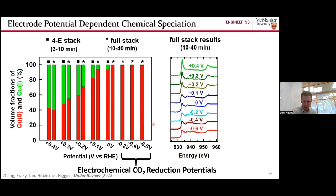And as I highlighted, it's these negative electrode potentials, minus 0.2, minus 0.4, minus 0.6 volts versus the RHE, which is where electrochemical CO2 reduction can occur. And we are basically pure metallic copper under these conditions, telling us that metallic copper is the active site for CO2 reduction.